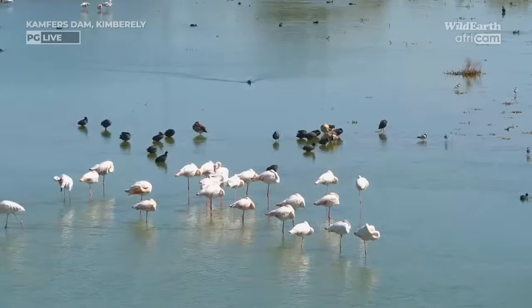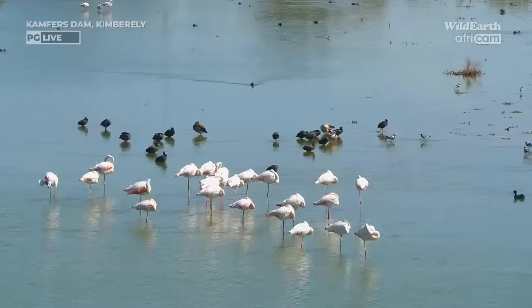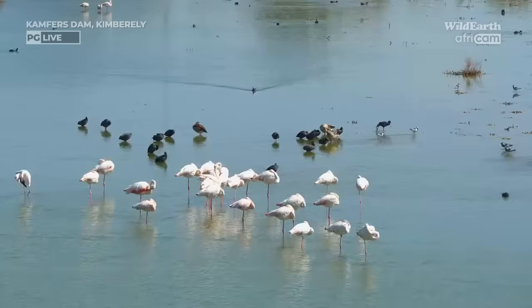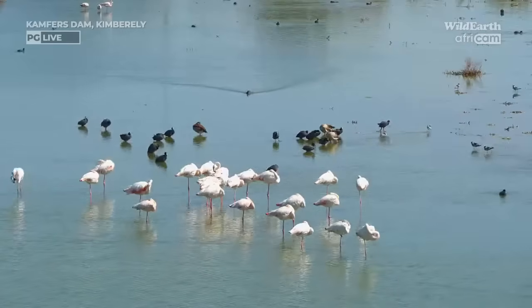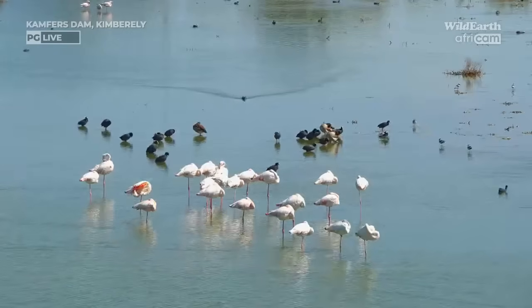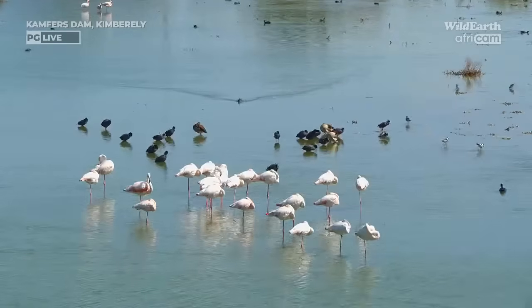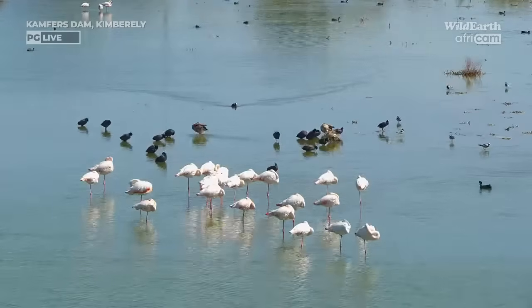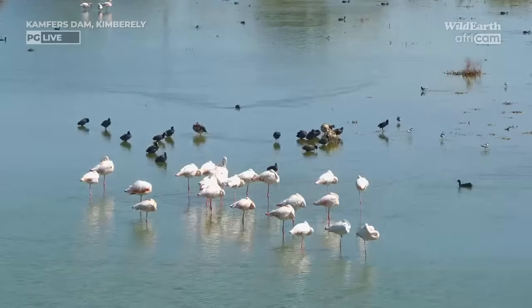I think the key to it is a bit like the key to having a good safari, coming out with an open mindset and a bit of an interest in all of the small stuff as well. It's not always about the big, impressive animal species, though obviously we do value those sightings as well.